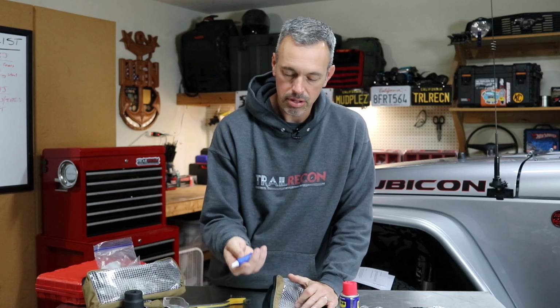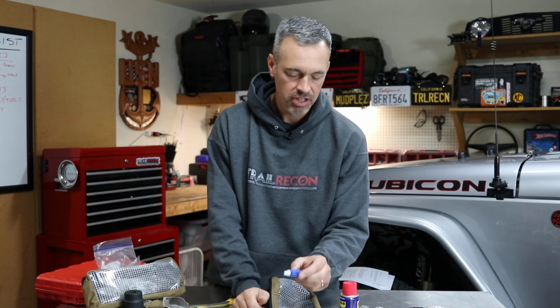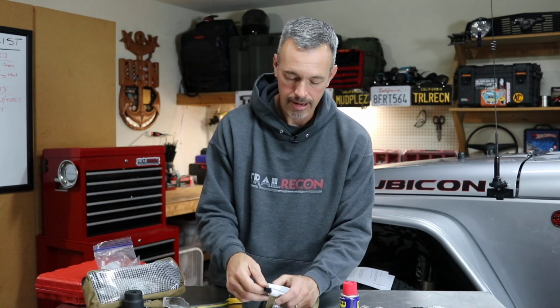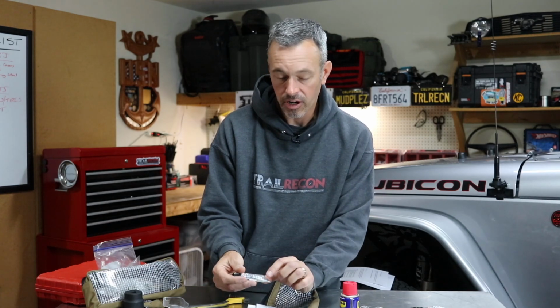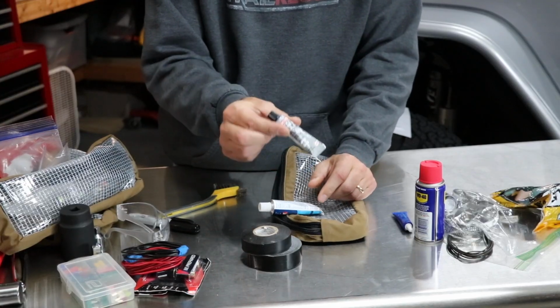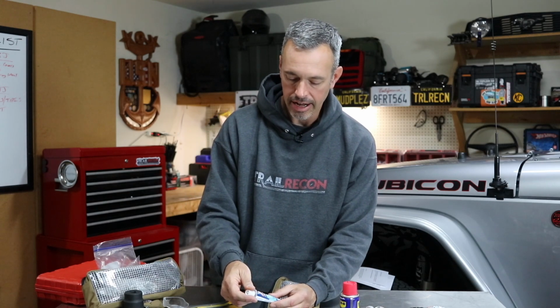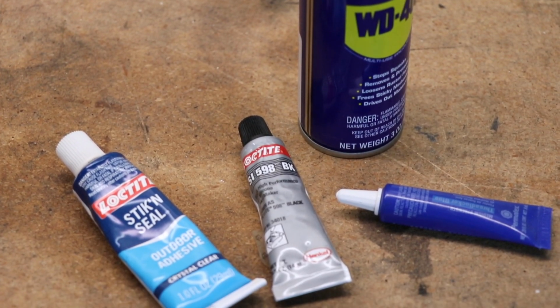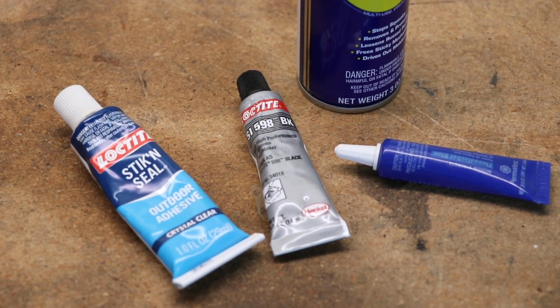I've got some blue Loctite, so if there's a bolt that doesn't want to stay while you're out on the trail and you're on those washboard roads, you can throw a little blue Loctite on there and that will help secure that. I've also got a little bit of RTV gasket sealer. I love how small this is. I don't have some big tube of RTV. And then I've just got some outdoor adhesive. It's basically like super glue. This is more for interior stuff if I was going to fix something like plastic or whatever.